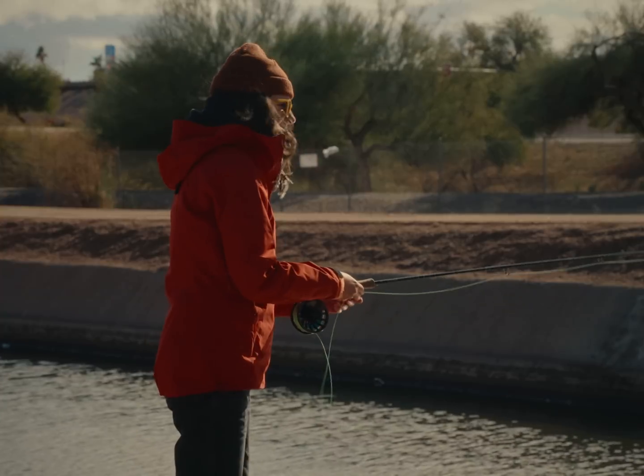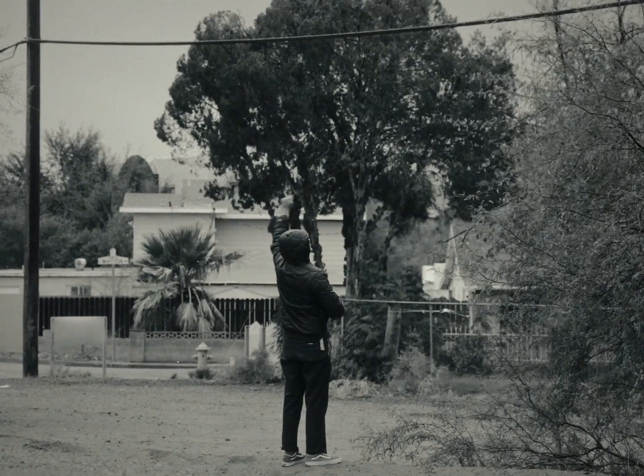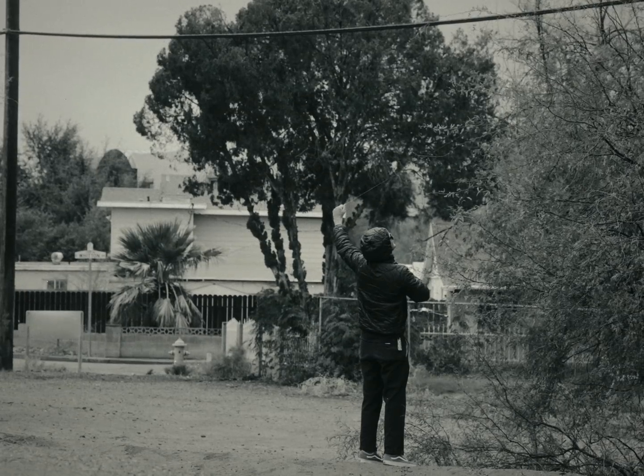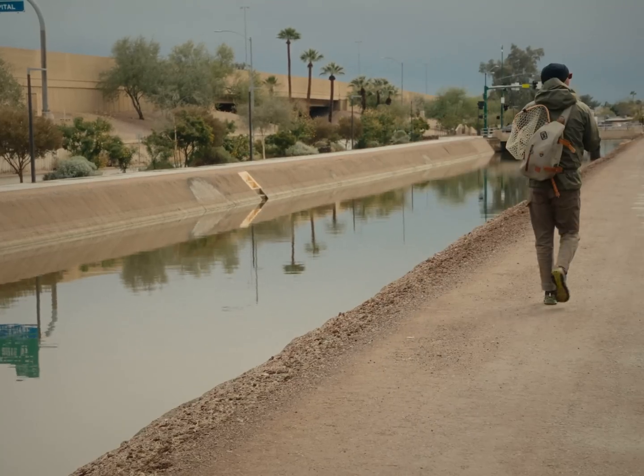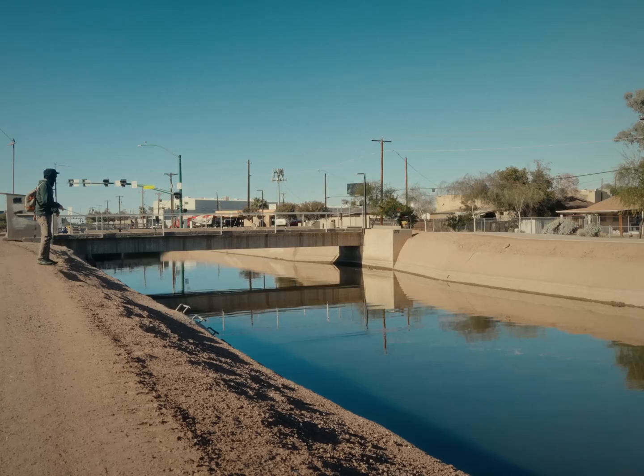And yeah, I highly underestimated how tricky carp would be. They're super spooky, they're super discerning. I let their reputation as a big dumb trash fish skew my perception of them.